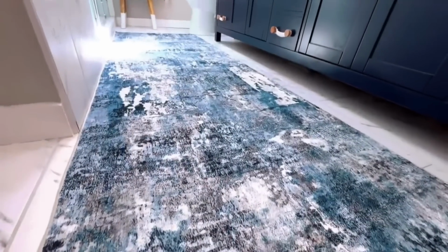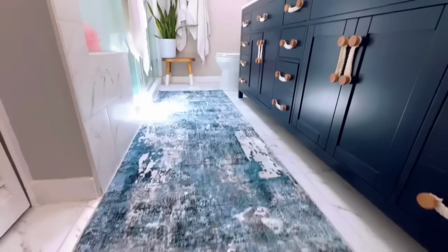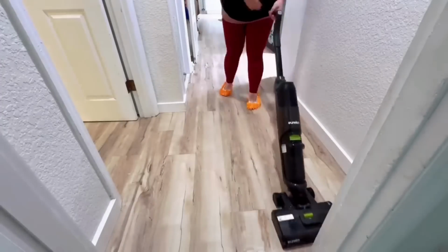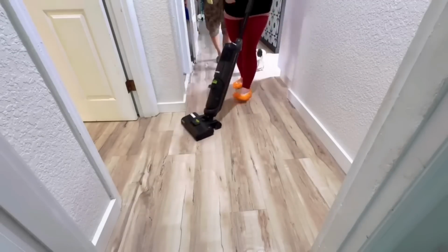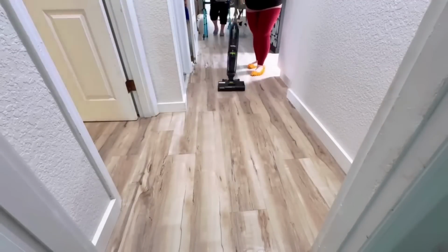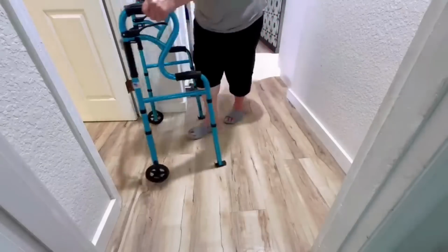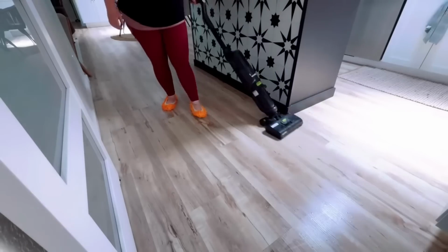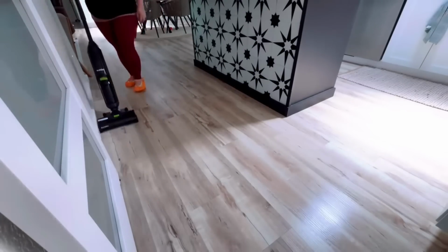So this rug is really, really pretty. It has the blue tone of the vanity, and I'm telling you, we've had this in here for a couple days now, and it looks so much better. It's just been staying so much cleaner. I'm very, very happy with it. So kind of sad that I had to get rid of the other one. But honestly, it just got too dirty, and I was so sick of cleaning it.